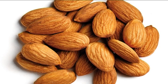Almonds lower blood cholesterol levels. They are a very good source of minerals like zinc, magnesium and potassium and are very rich in antioxidant vitamin E, which supports the brain, cardiovascular and respiratory systems.